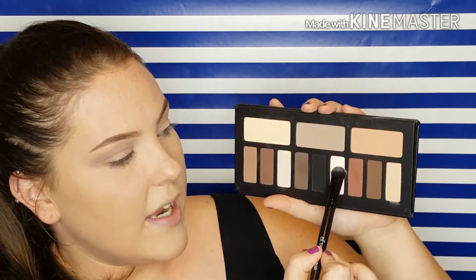I'm gonna go in with this shade here. I'm not even gonna try to pronounce the names of these, but I'm gonna go in with this really light shade here. This is an awesome, awesome highlighter for fair skin. It's really, really brightening, but it's also matte, so it's not crazy shimmery or anything.